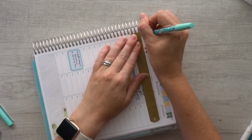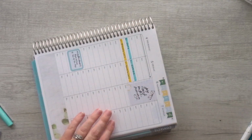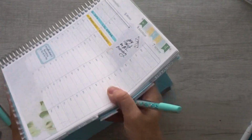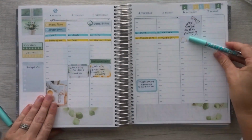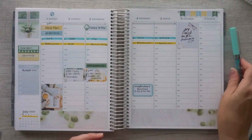Those are the things that are kind of up in the air, and because they're up in the air, they leave my schedule up in the air. So I like to leave this as open as possible, and I will add things in throughout the week if we do things. If we don't, it'll stay as empty as it is.